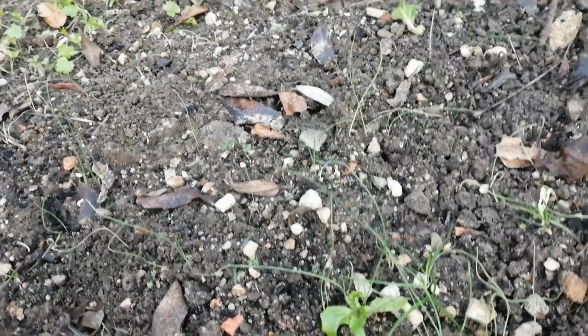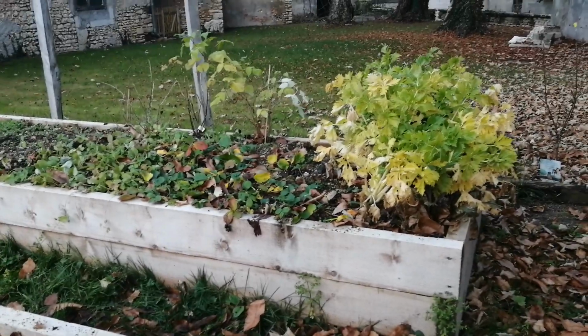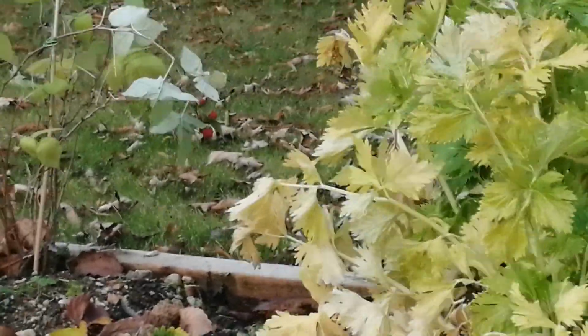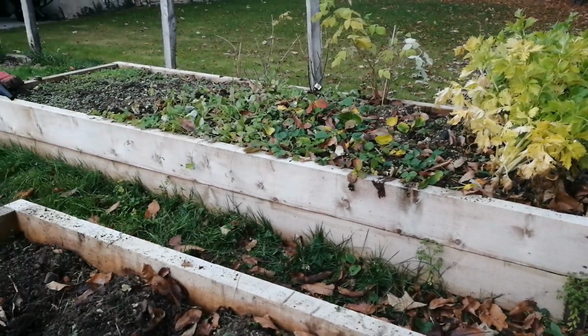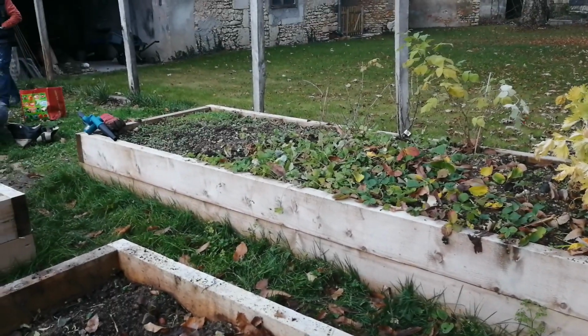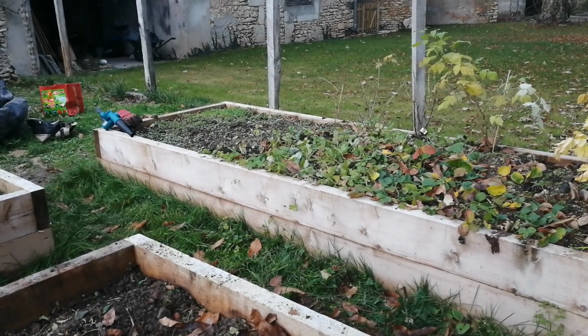You can see those little spindly ones. Still got beetroot growing. For the moment I've still got celery growing. I've even got a few raspberries over there, in December. And lots of strawberry plants are in there. And then there's some Swedes which I planted in the end there, but a few of them have germinated.